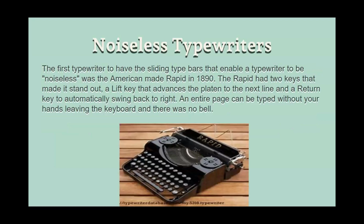Noiseless typewriters. The very first typewriter to have the sliding type bars that enabled a typewriter to be noiseless was the American-made Rapid in the 1890s. The Rapid had two keys that made it stand out: a lift key that advances the platen to the next line, and a return key to automatically swing back to the right. An entire page could be typed without your hands leaving the keyboard, and there was no bell.